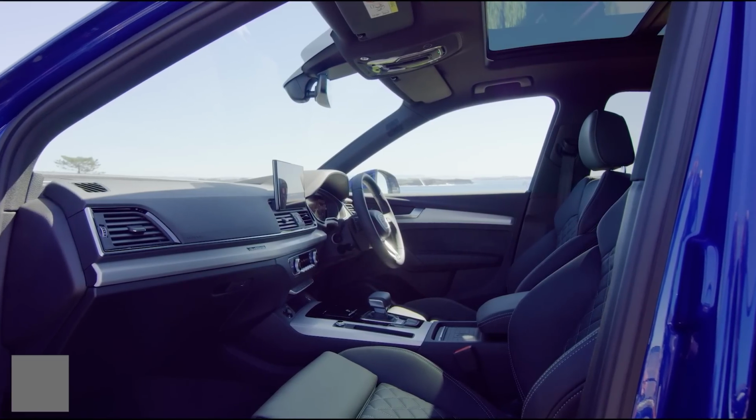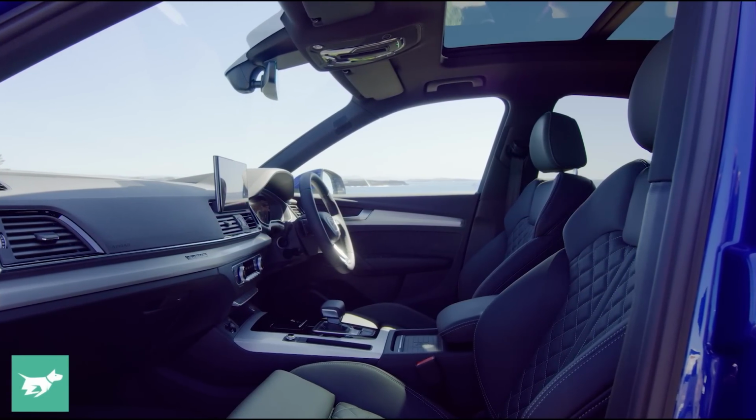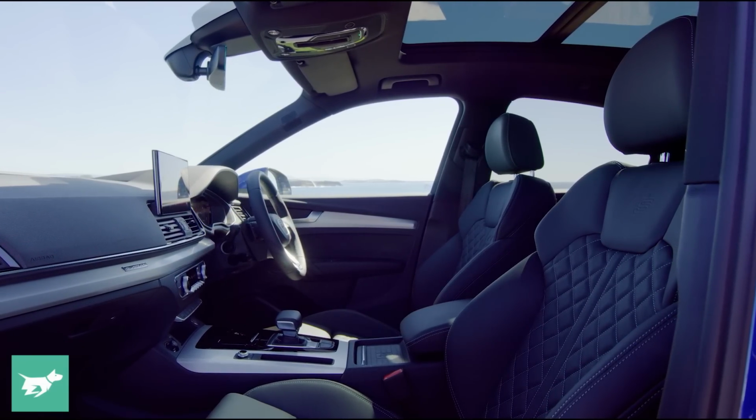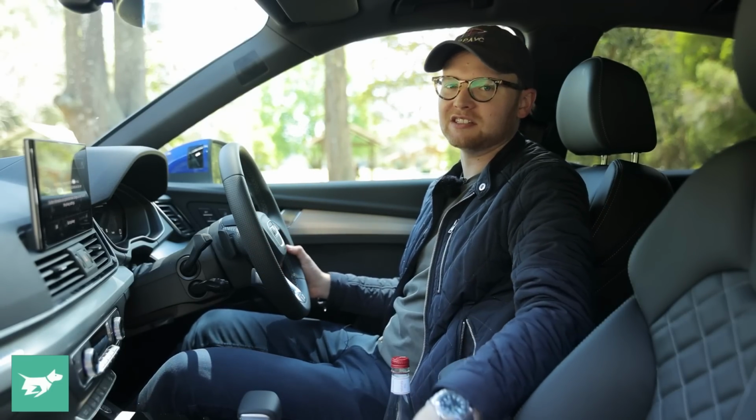Opting to buy the Q5 Sportback petrol over the base diesel is going to cost you about another $8,000, but you do get quite a lot of extra stuff included as standard, not just more power from the engine, but also Nappa leather in the interior, which is one thing that really transforms the perceived expense of the car.